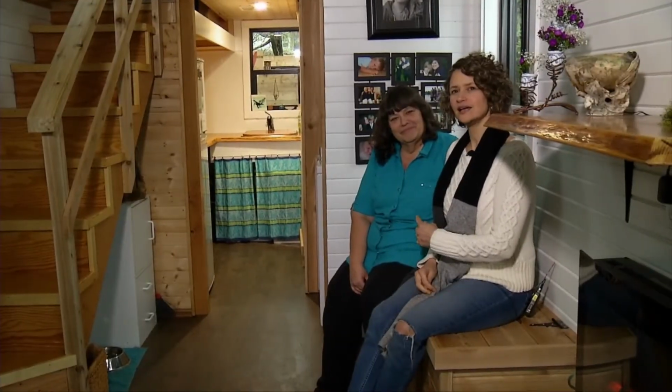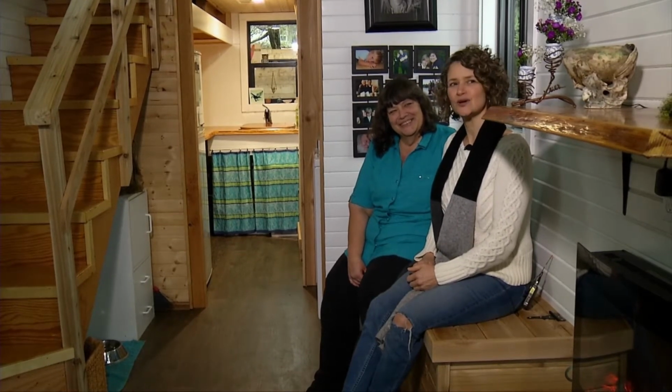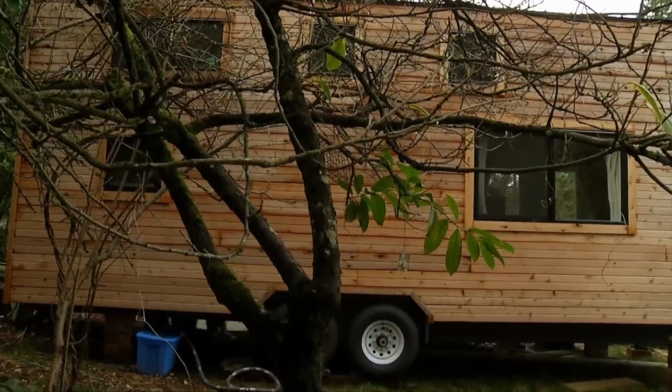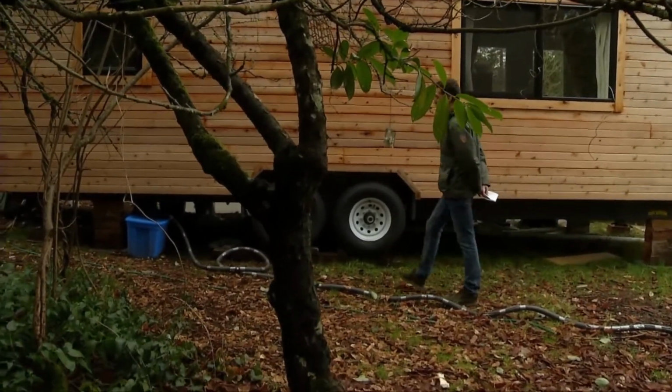I call her the unlikely rebel because she's the one that started the advocacy group, and she's the one who's just charged ahead. The biggest challenge is right now it's not legal to live in a tiny home, so you take your chances if you want to build a tiny home. There's a lot of demand for it, and municipalities are going, well, how do we meet our people's demand that want to have these kinds of homes?